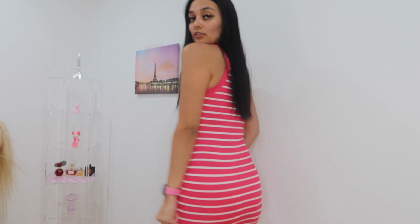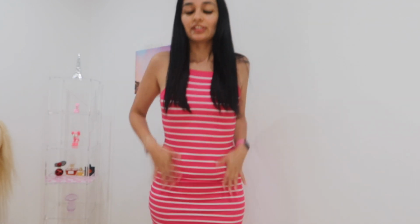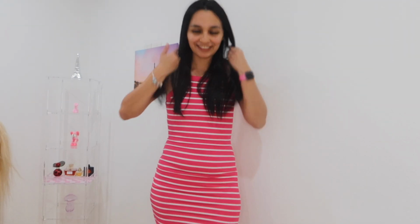The back part, love this dress. I might do a thumbnail like this. Who knows? So yeah, this one's a 10 out of 10 because the dress is giving what I asked, and it's definitely serving the look. Yeah, I'm playing around, but I like the dress.